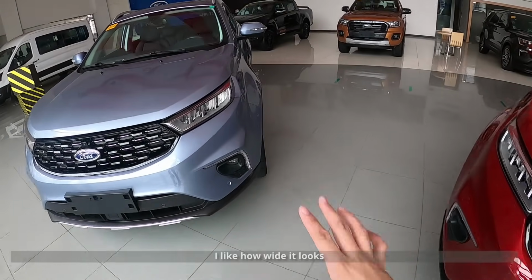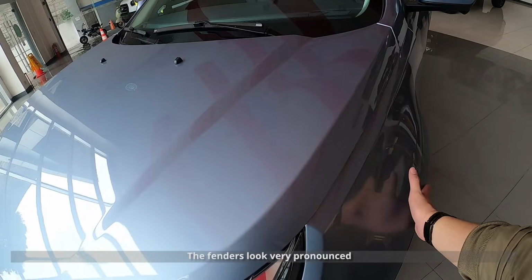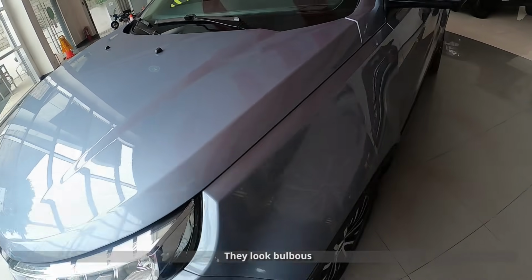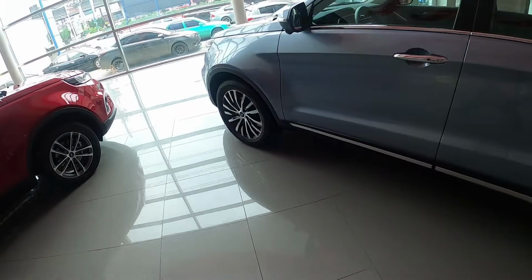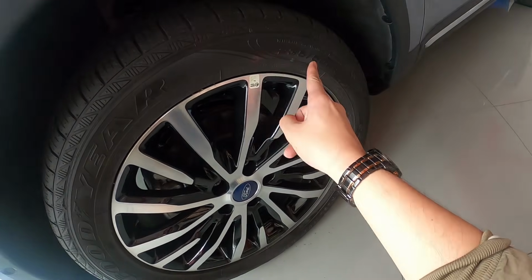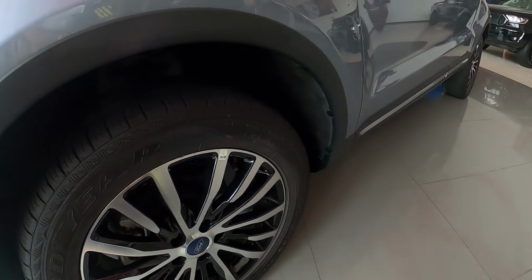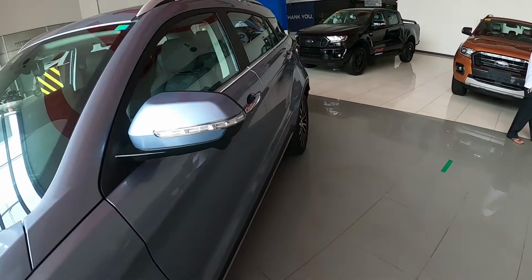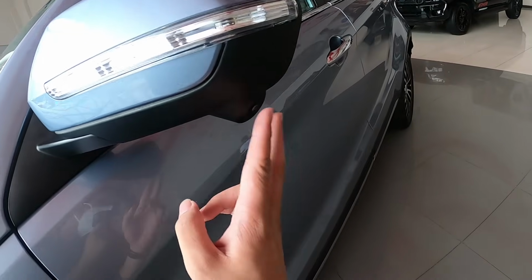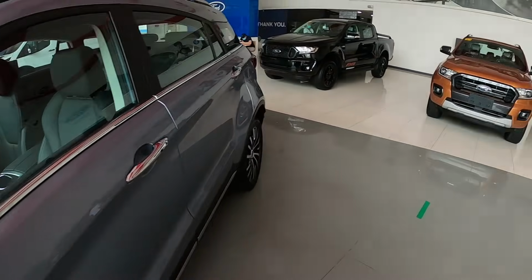So I like how wide it looks. The fenders look very pronounced. They look bulbous. So you have 18-inch wheels. They're wrapped in 235/50R18 tires. You have these flat black fender moldings. Over here you have another camera, and you have side repeaters on the side mirrors.